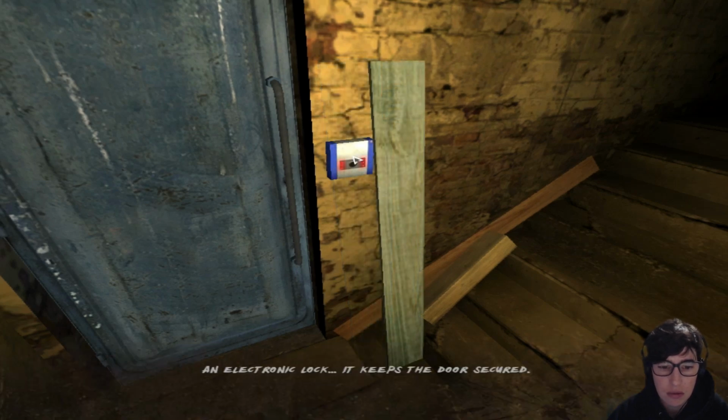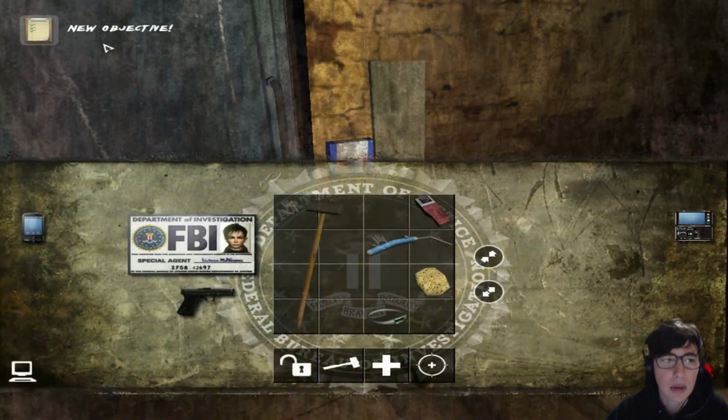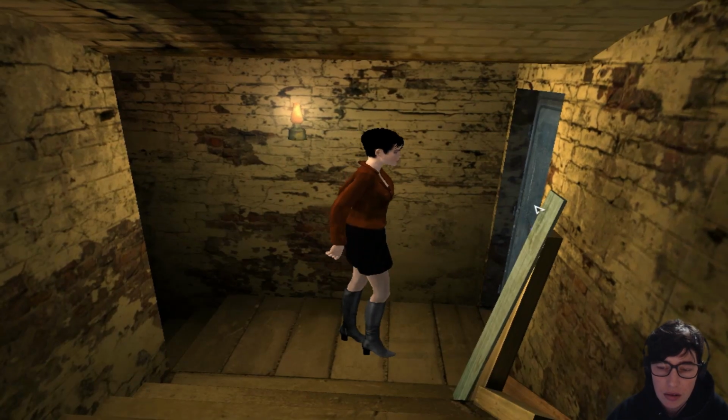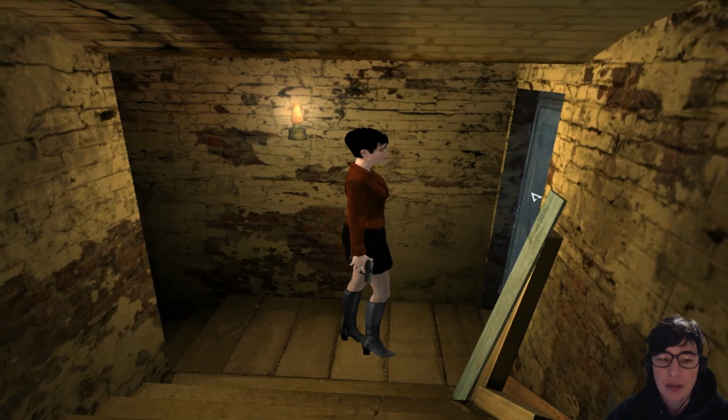Oh. Electronic lock. It keeps the door secured. Wait a minute. That's it. The door's open. Here we go for this shit.